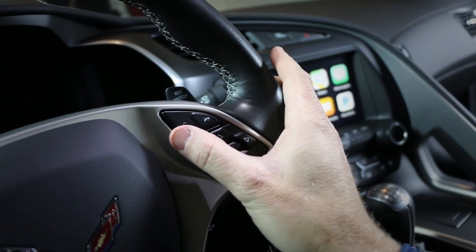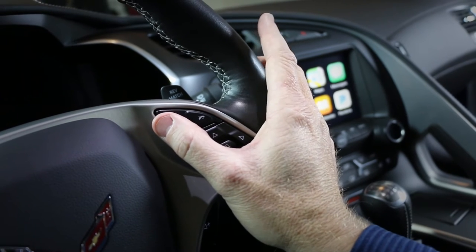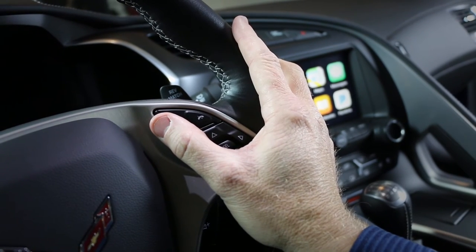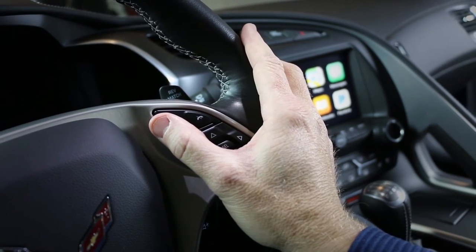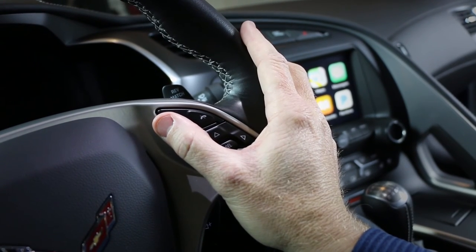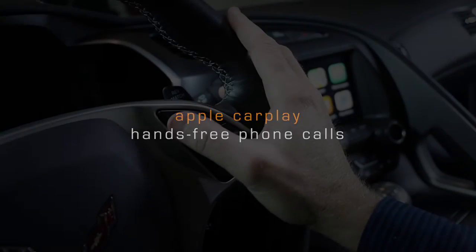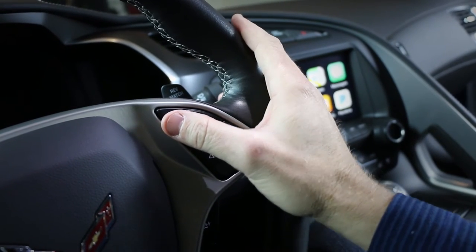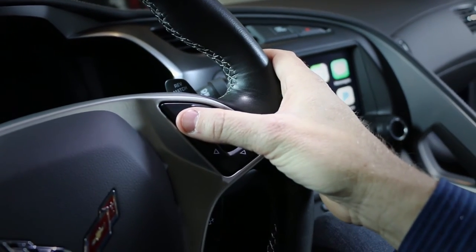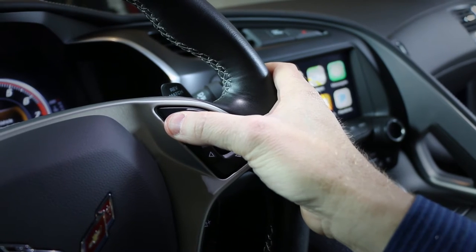I love the fact that I can actually be driving down the road, never have to take my hands off the wheel to answer a phone call, to activate my maps, or to even receive and send text messages. That's what's the most impressive to me in this whole system. So as an example here, let me show you, I am going to make a call to my son Todd. I'm going to press the voice activation button on my steering wheel.